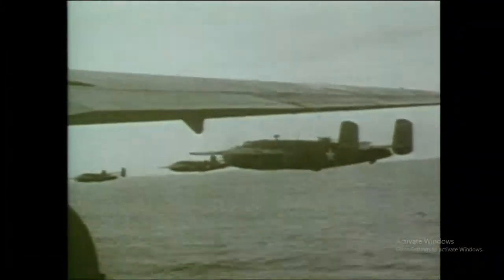The attack by American bombers on the heart of the Japanese Empire in April 1942, commonly known as the Doolittle Raid, probably stands out as one of the most strategically significant air attacks during all of World War II.